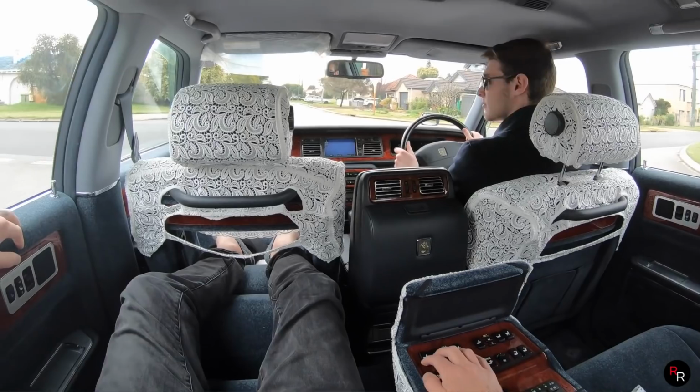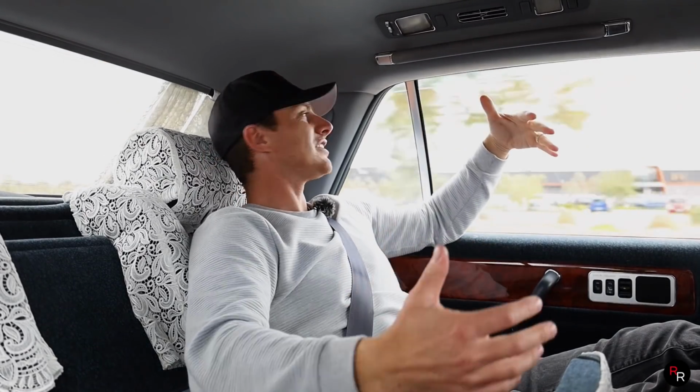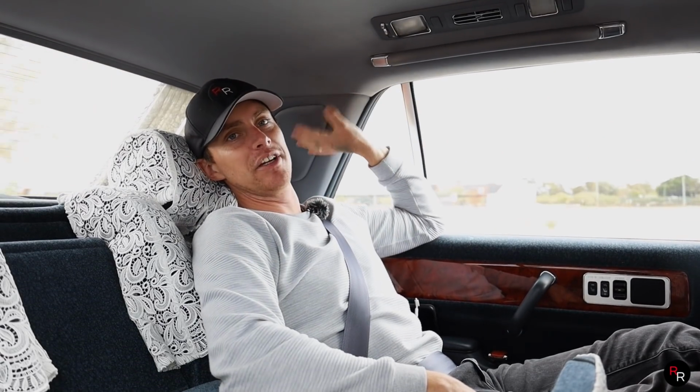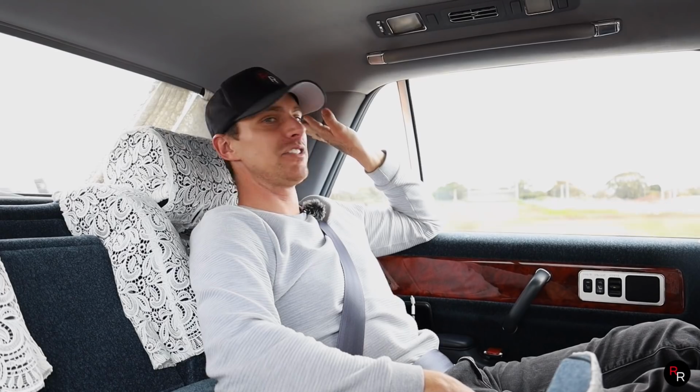This is so comfortable, and I can honestly just fall asleep. We even have, very thoughtfully, they have put a little padded section here. So if you do roll your head over into the pillar here, it is very soft, it is padded, and it is kind of like a little side pillow.